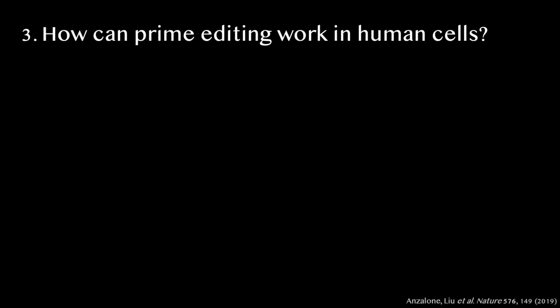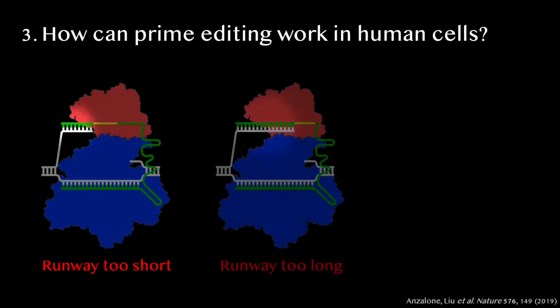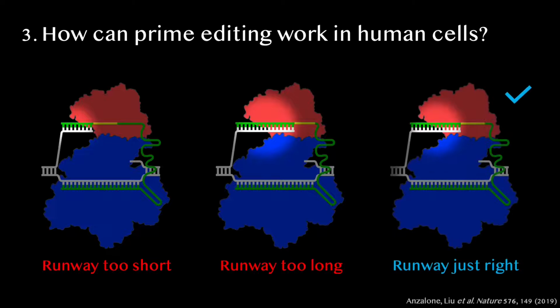Next, Andrew tried prime editing human cells. We held our breath and observed no editing whatsoever. At this point, many scientists would be grateful to have made it this far and would move on to a much safer project. But Andrew persisted and systematically worked through a long list of potential reasons why prime editing initially failed in human cells. Ultimately, he discovered that giving the red protein a Goldilocks length runway that was not too short and not too long was critical, and resulted in a breakthrough: the very first prime editing in human cells.